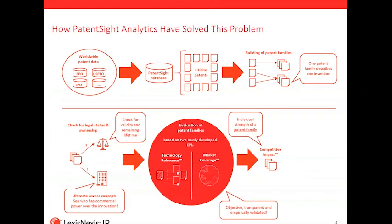What we always do within our entire approach is we benchmark patents against each other. So all the numbers you see in our BI are relative numbers, and for the technology relevance, that means we always benchmark patents or the number of citations received to all other patents in the same age class and in the same technology field.